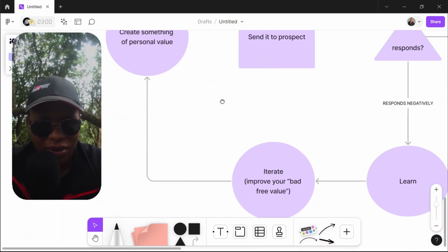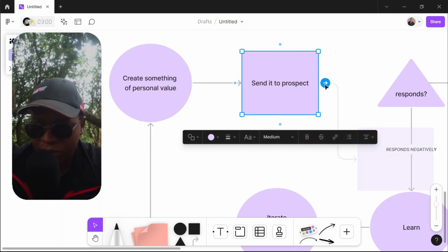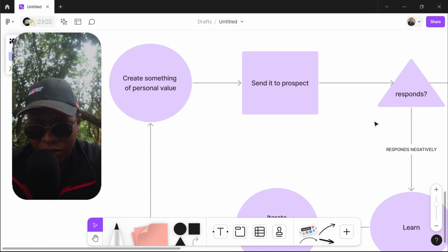Let's actually go ahead and cut the crap, man. How it works is you create something of personal value to the prospect you're reaching out to, right? This could be, for example, let's say you're looking for copywriting clients. This could literally be through creating an email welcome sequence, or creating them a YouTube VSL script.